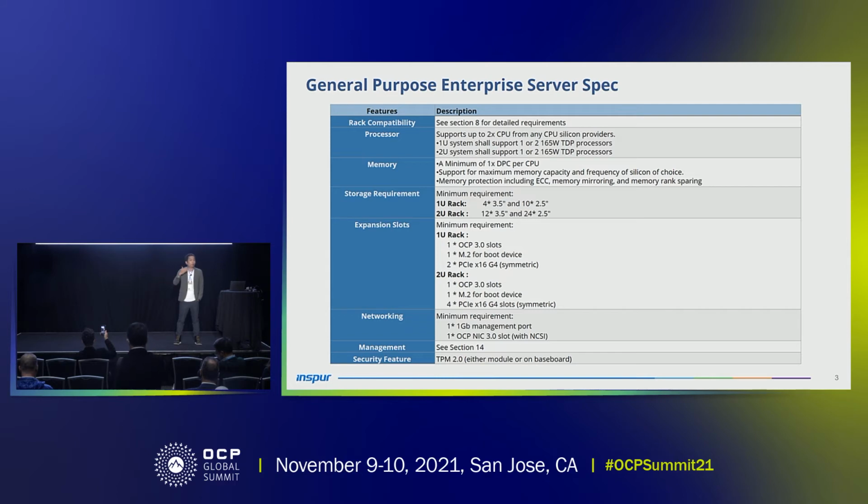We want to have OpenBMC down the road as a hard requirement. We want to have Linux boot as a requirement, along with all this open source stuff. And of course, as you can see, we started having the OCP connector as a hard requirement from that point on. Everyone can still have the space to innovate based on each OEM.